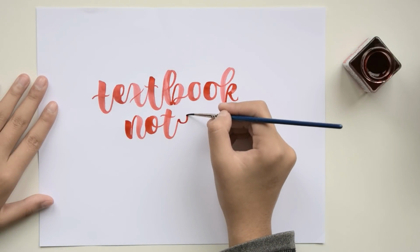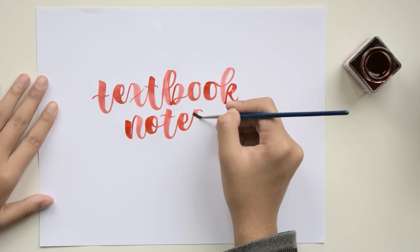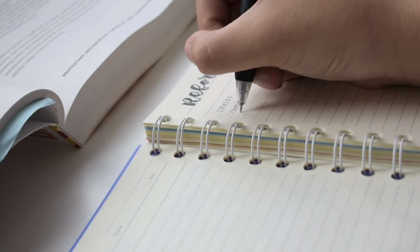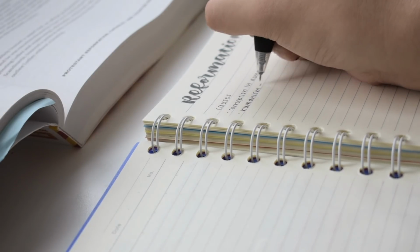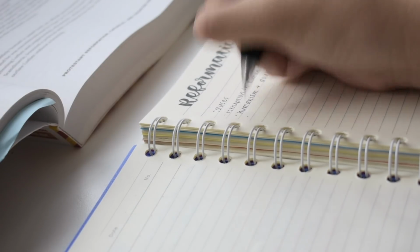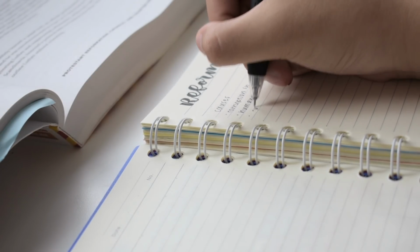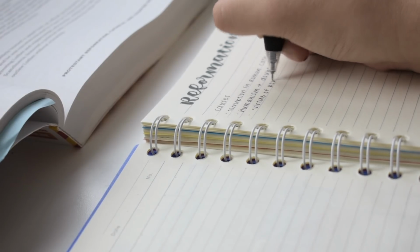Number 10, take notes from the textbook. Keep in mind that the main purpose of notes is to summarize the information so that you don't have to read the entire textbook when you want to study. However, this can be an effective study technique if you're reading actively. So summarize the information and put it in your own words, analyze the concepts, identify key ideas, make connections between topics or to your own life. These are all examples of active reading.